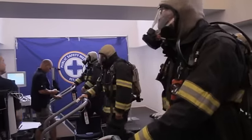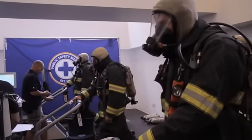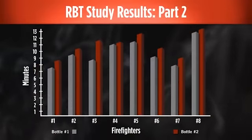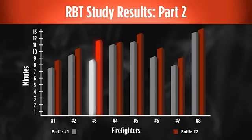After learning the RBT, the firefighters repeated the same exercise. All firefighters saw improvement using this method, including one firefighter who realized an increase of almost 3 minutes of usable air. Yeah, I heard it was over 3 minutes longer than my first round, so yeah, that's impressive, and I think it's very effective and it works.